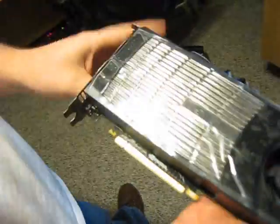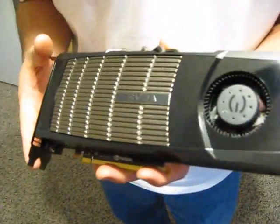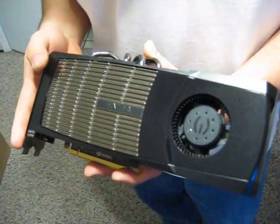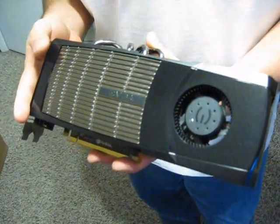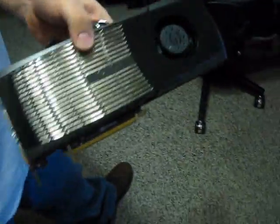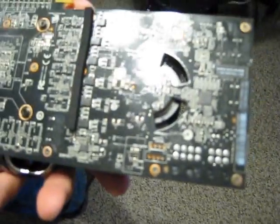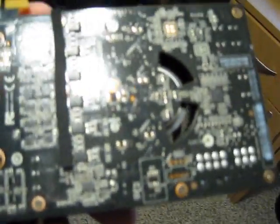You know what this reminds me of? One of the old Voodoo cards that they were making right before they went out. They got bought out by Nvidia. And these were the gigantic Voodoo cards they were trying to keep up with, essentially Nvidia and ATI. I think it was Nvidia back then. Look at this thing. Wow, cool. It's got kind of a squirrel cage fan. Interesting.